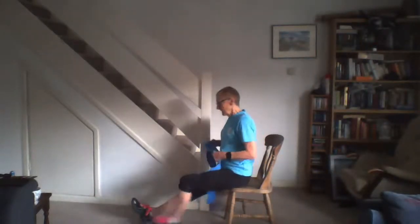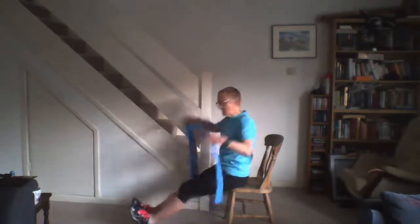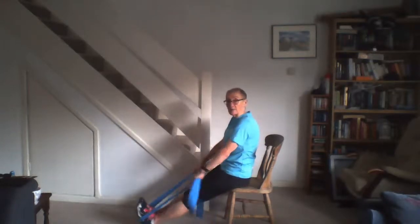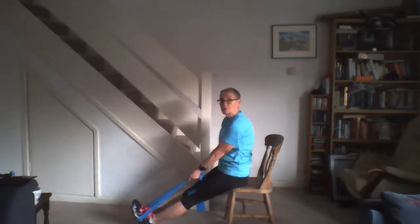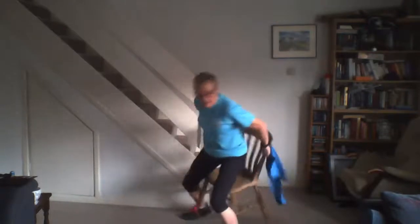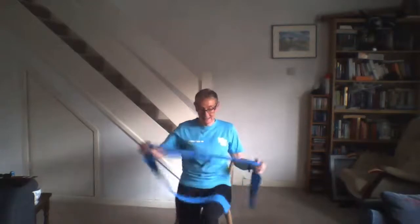Right, the next one, you need your chair. So you're sitting on the edge of your seat, legs straight, feet pulled back. Loop your band over your feet in the instep so that it doesn't ping off. Your legs and feet are like that throughout this whole exercise. They don't move. Your heels are always on the floor. If you haven't got a band, just do the arm exercises. You can have the stance if you want. So have quite a bit of tension on the band.